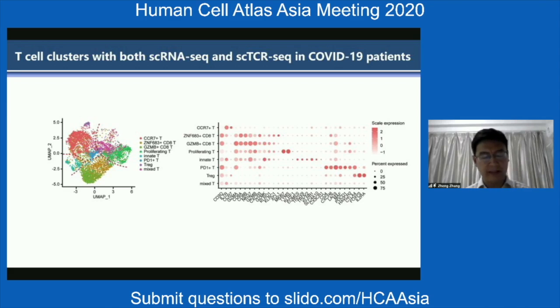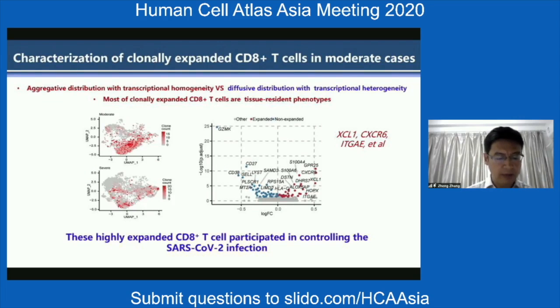Then we analyzed the TCR clonotypes within the T cells from the COVID-19 patients. These T cells can be divided into 7 subsets according to typical markers. Very interestingly, we found the clonally expanded CD8 T cells from the mild patients show an aggregative distribution with transcriptional homogeneity, while the clonally expanded CD8 T cells from the severe patients show a diffusive distribution with transcriptional heterogeneity. Then we examined the properties of these highly clonally expanded CD8 T cells in the mild patients.